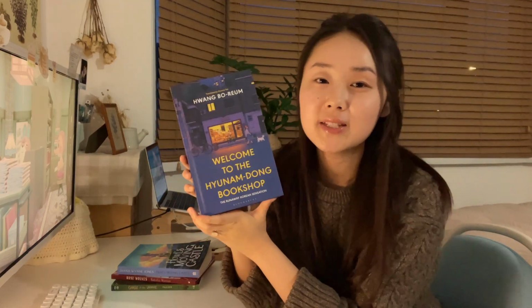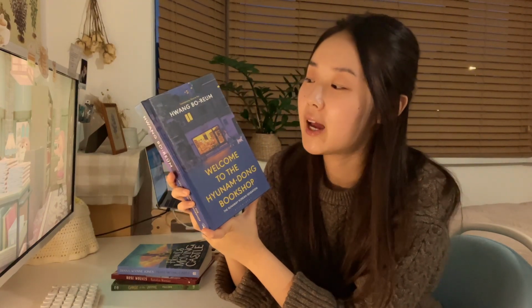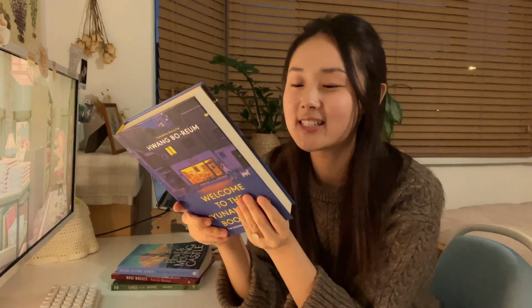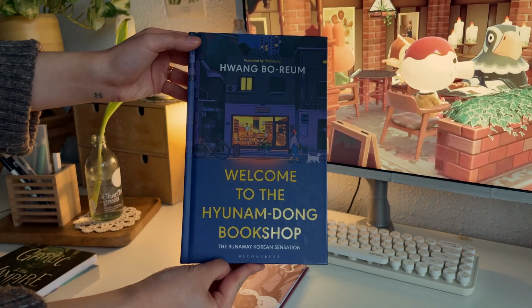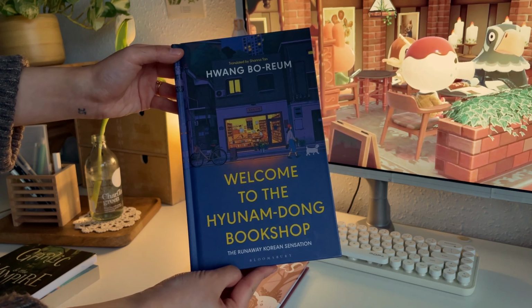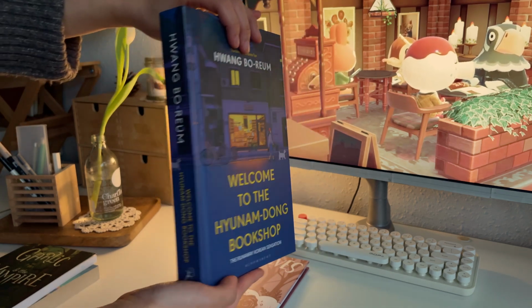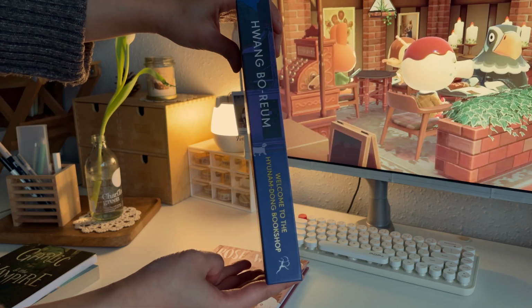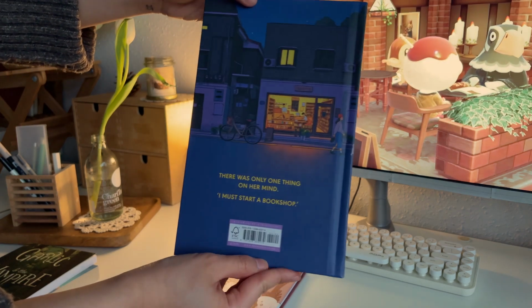And last but not least, we have Welcome to the London Bookshop by Hwang Borim, and oh, I'm so happy I managed to get this. I got this from the Waterstones in Richmond, which is a beautiful Waterstones shop. I really love that one. But this particular book I read first via Libby again, but as an ebook. And as soon as I finished reading it, I knew I wanted a physical copy.